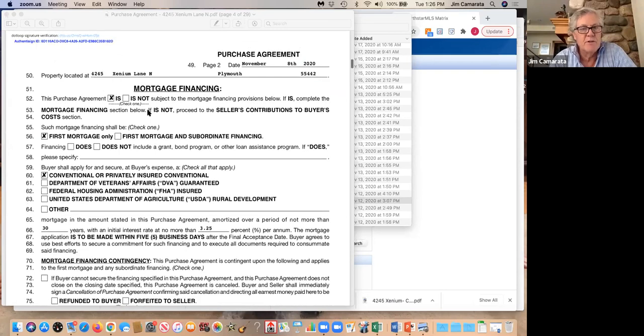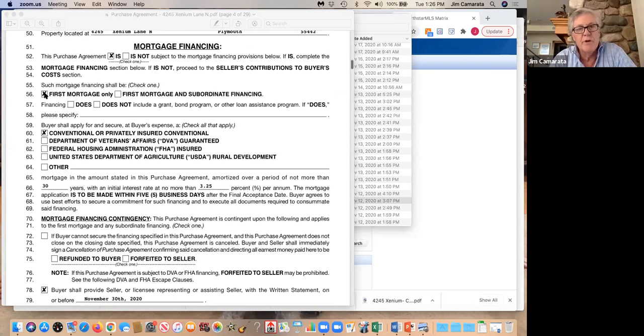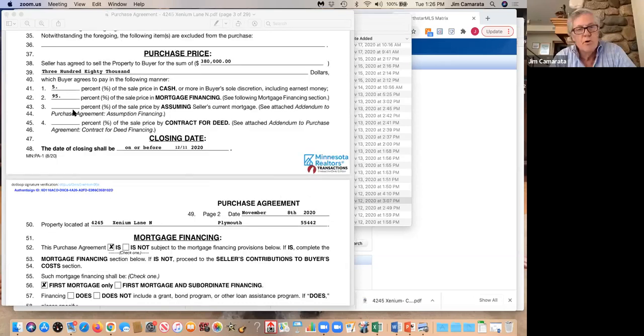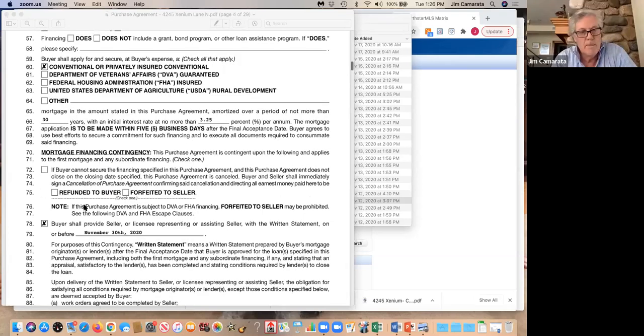So financing, again, check off the appropriate box. If it is contingent upon it, is it a first mortgage only? Is it conventional? Is it FHA? Is it VA? And again, at the risk of repeating myself, consult with the loan officer to make sure that you're structuring this thing correctly. Because the percentage down could influence the decision if you're in a multiple offer situation, or scooting down here, whether the seller is contributing to any of the buyer's closing costs.